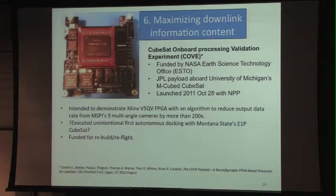This is the board that flew aboard the COVE experiment, the CubeSat Onboard Processor Validation Experiment, on the University of Michigan satellite. That satellite and its neighbor in the Peapod that it was launched in, from Montana State University, as far as we can tell, managed to achieve the first automated rendezvous and docking in Earth orbit, and the Montana State satellite was broadcasting at the receive frequency of the Michigan satellite. So while the satellite is operating, we've never been able to get a command in. So this is slated for reflight, COVE 2. It's all built, packaged, shipped, and getting ready to be integrated with the launch vehicle, and that's supposed to launch in December. So better luck next time.